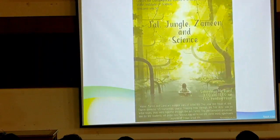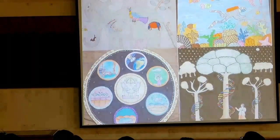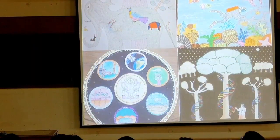Then this year, which we recently concluded, we focused on tribal issues, and the challenge given to the students was on Jal Jangal Zameen and Science. What is the relationship of forest? Jal Jangal Zameen are supposed to be the most essential aspects of tribal life, and what has science done to these aspects? So again, I asked them to do this. There were two components.